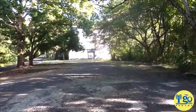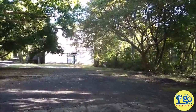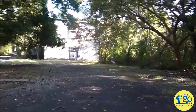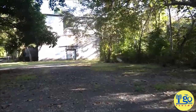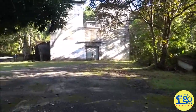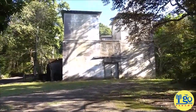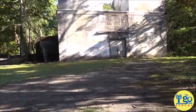But as we get up here, you'll see it's a massive building, and it seems like with a little bit of money and hard work, something amazing could be done with it to make it like a massive visitor center or something like that to really attract people over here to the park, because the main infrastructure is in place, the main buildings. So let's look and kind of peek around.